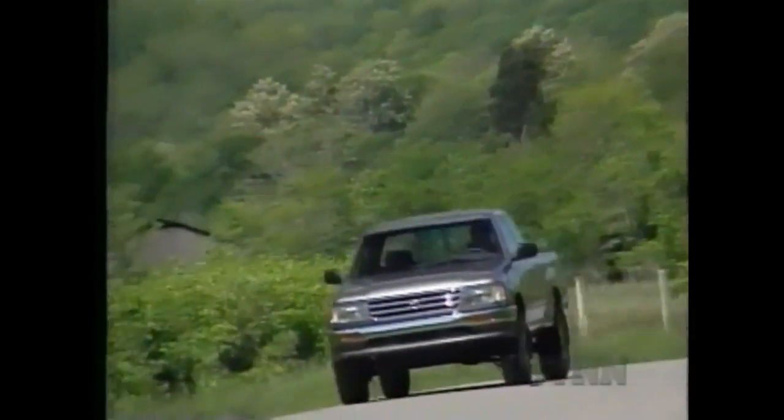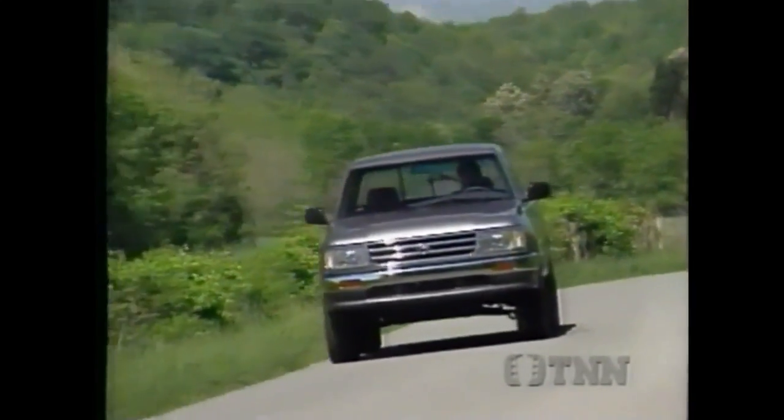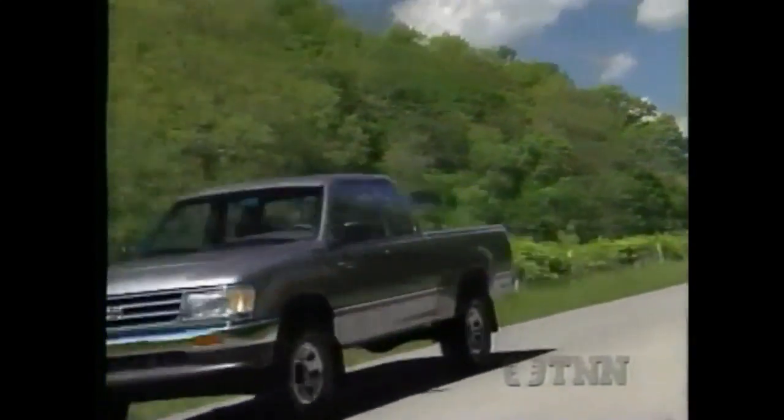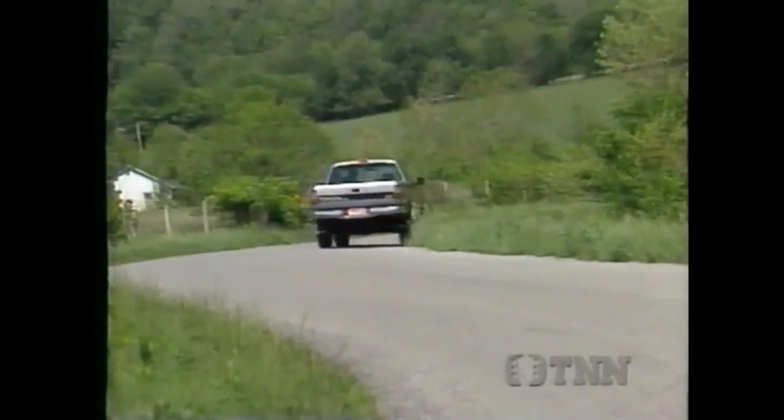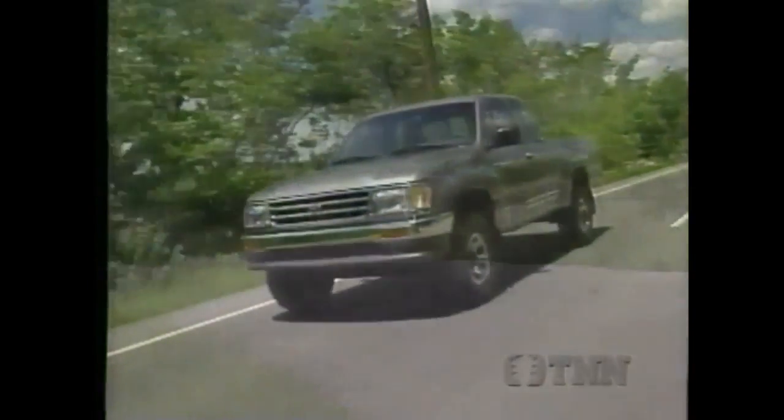Even with the welcome changes for 95, the T100 still doesn't look like a threat to the big three unless Toyota decides to build it in the U.S. and eliminate the 25% import tariff. If that ever happens, it might become a horse race.